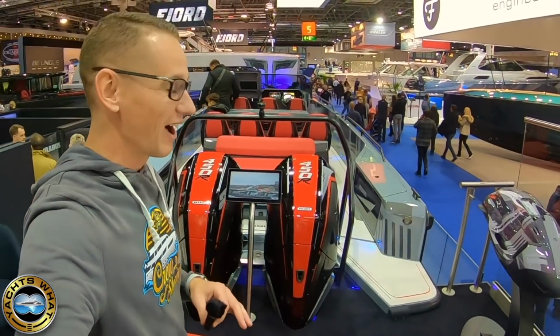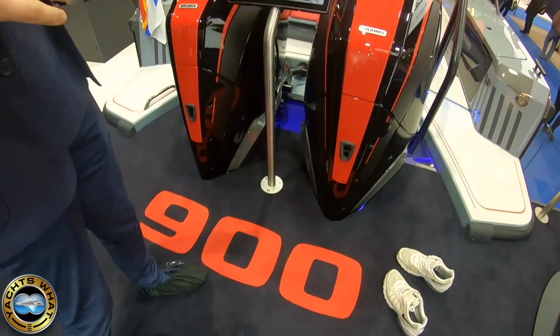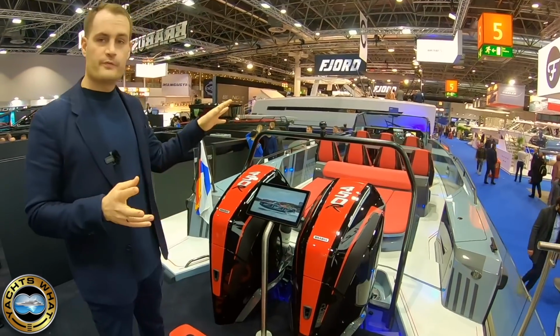Today we're going to be checking out the Shadow 900 Spyder. Who better than to give us a tour than the man himself, the CEO of BRABUS, Constantine. Just like the Shadow 900 Black Ops, this is powered by 2x 450 horsepower outboards by Mercury, so it's got 900 horsepower. No roof, that's why it's named Spyder.